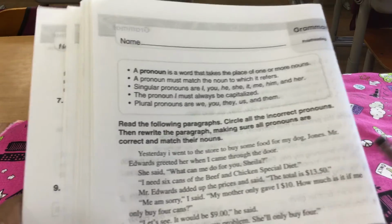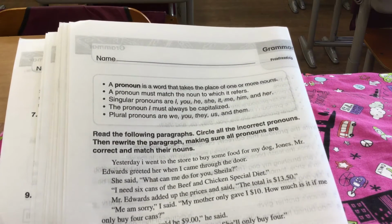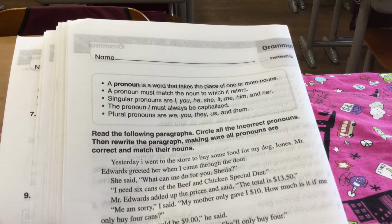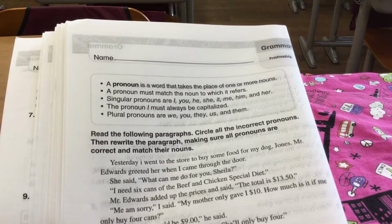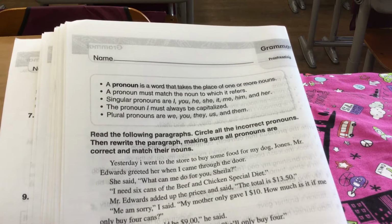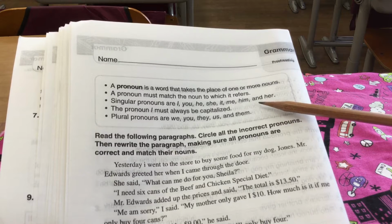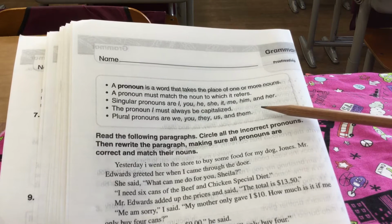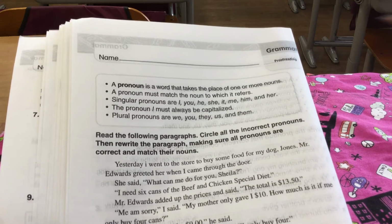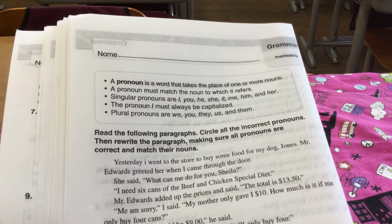Okay. My favorite activity, which is the proofreading activity. Please listen as I go through the points. A pronoun is a word that takes the place of one or more nouns. A pronoun must match the noun to which it refers. Singular pronouns are I, you, he, she, it, me, him, and her. The pronoun I must always be capitalized. Plural pronouns are we, you, they, us, and them.